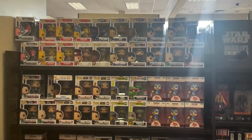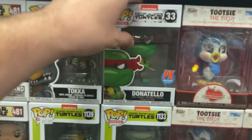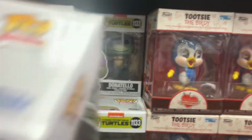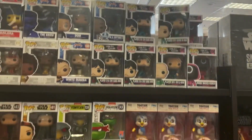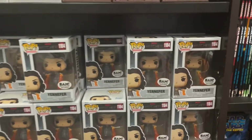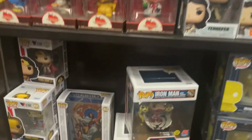So our first stop was over here at Books A Million. I haven't been here in a little bit, and it looks like they do have some new stuff. The new Donatello. Let's see if there's a Chase. Don't see anything back there, but that's a cool one to see. Looks like they have a lot of the new Squid Game pops up there as well. And here's their new Books A Million exclusive Yennefer from The Witcher. Definitely a cool looking pop.